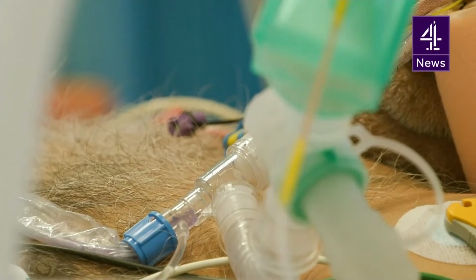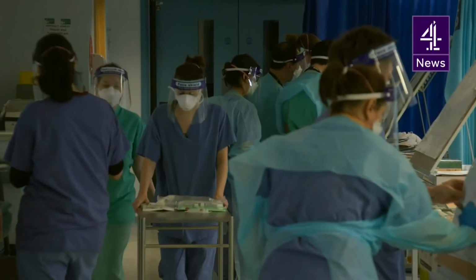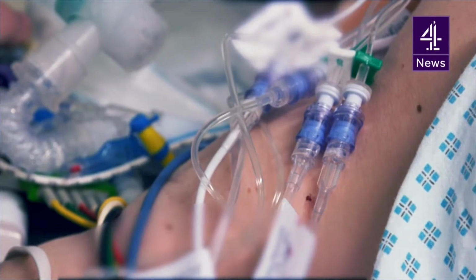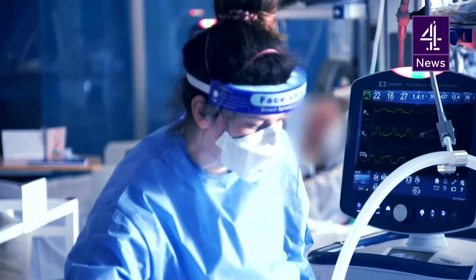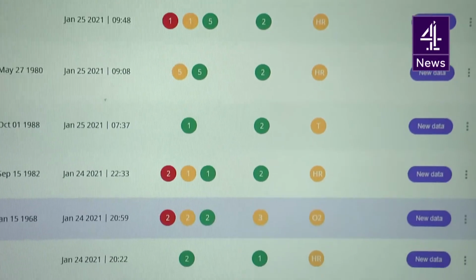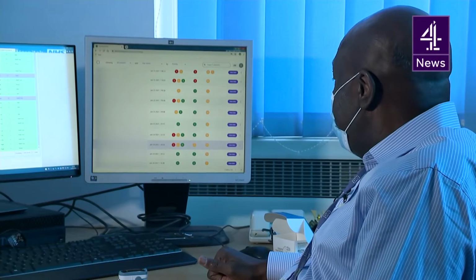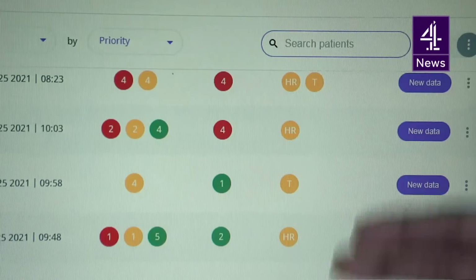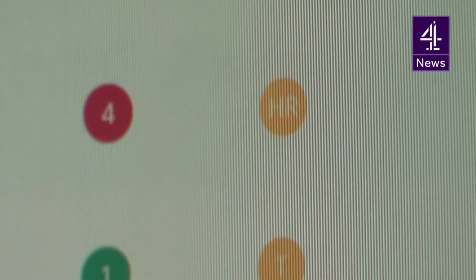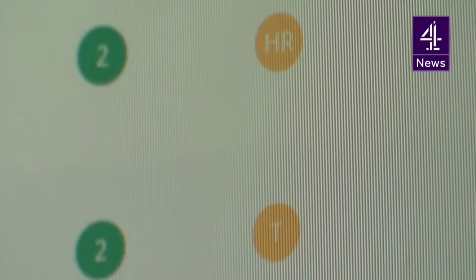Watford General last week, like so many hospitals, struggling to find space for desperately ill COVID patients. During the peak of this wave, they had to open 14 wards. And then there was this ward, virtual, but still full. On the column on the left is their symptoms, but we tend to look more at this column of vital signs, which include particularly their oxygen level and also their heart rate.